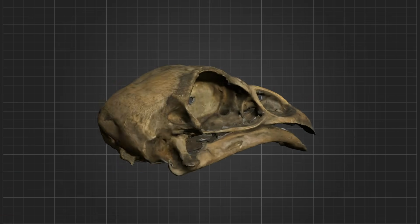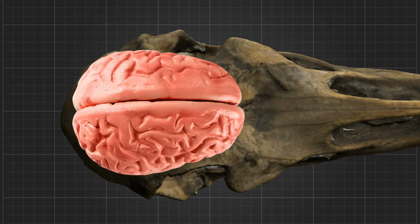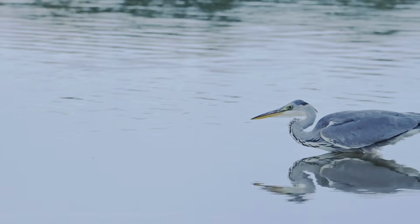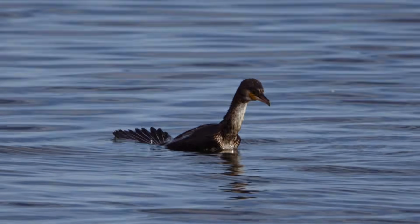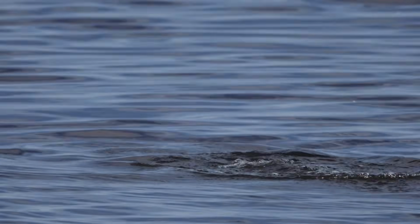The skull had a long, pointed beak, a brain unlike any other Mesozoic bird, and signs of strong jaw muscles, perfect for diving underwater and catching fish. The body fossil also had adaptations for underwater swimming, similar to modern diving birds.